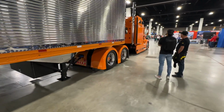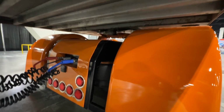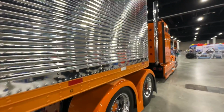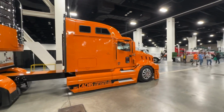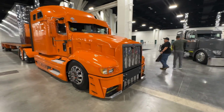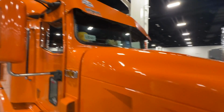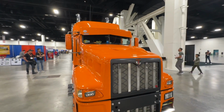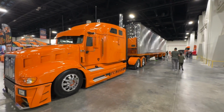Button lights, 9 button lights all the way down the rails. Fiberglass fenders on the back of the truck. This big rear panel they've got, it's really good looking. Cleans up the back side of it really nice. Polished aluminum fifth wheel. Then we got the International up here in front of it. A lot of work done to this thing. Another Dominguez truck. Dominguez Iron Works. These guys brought a lot, showing off quite a bit of big iron here.